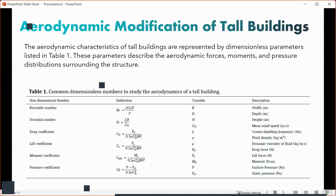The primary objective in design is to reduce the mean or fluctuating component of these variables, thereby reducing wind response in tall buildings. Since all variables depend on the mean wind speed, or UH, and the wind speed profile varies with height, these parameters shift along the building height, creating complexities in aerodynamic behavior due to changes in loads, moments, and Reynolds number.